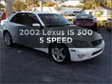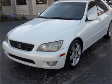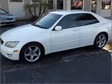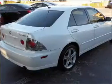Noticed in this 2002 Lexus IS 300. If you're looking for an automobile with great attributes, look no further. With a solid six-cylinder engine that responds smoothly to its automatic transmission, premium wheels lend a distinctive appearance. Brake safely with the anti-lock braking system.